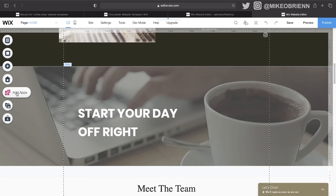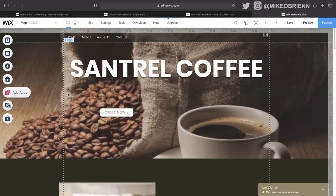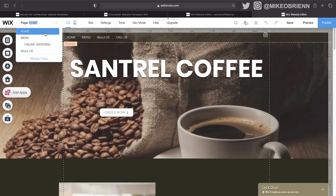And so now, like I said, let's head over and talk about some of the apps. That's pretty much everything I want to talk about with the homepage here. Obviously, the next step is just to flesh it out and add more content here, more text and images and stuff like that. Now, if we want to add apps, let's just do this on a different page so we don't clog up the homepage too much.